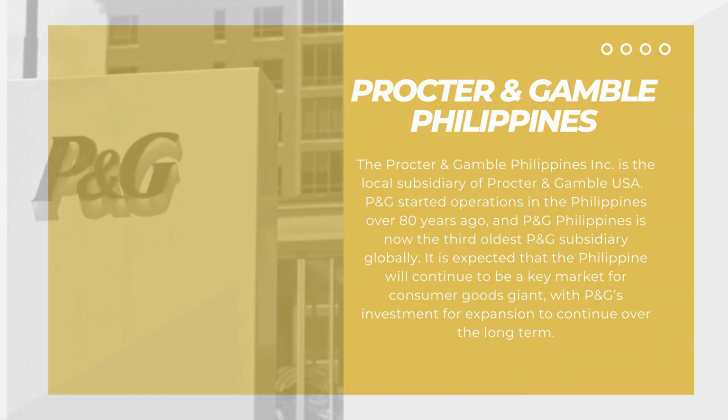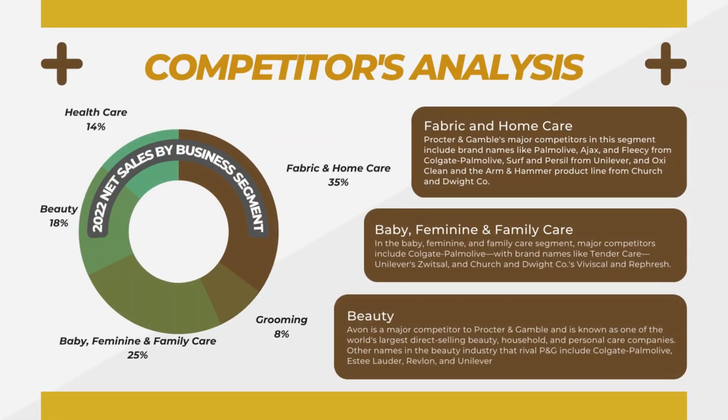Now next we have the competitor analysis of P&G. We all know that the consumer goods market is very competitive because consumers' needs and tastes vary from country to country, from gender to gender, and by age. So in order to get on top of the market, the company needs to be innovative and diverse with its product lines and brand names, and also needs to have a great marketing strategy.